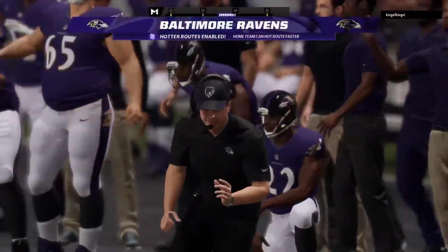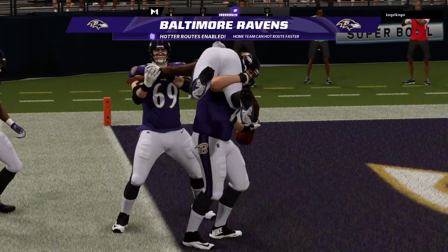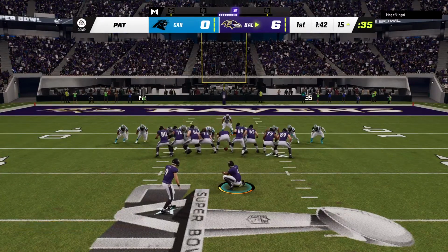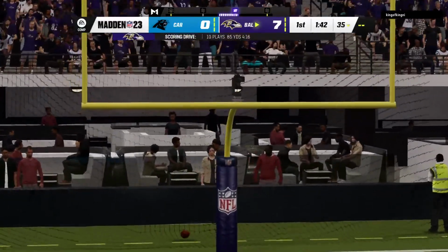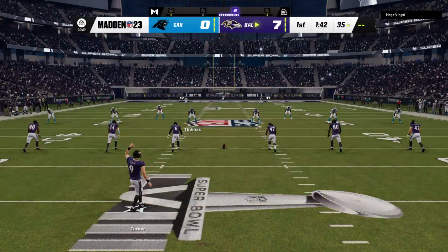And he is into the end zone for a Baltimore touchdown. Lamar Jackson keeping it himself from 5 yards out. And the Ravens are on the board first here in this Super Bowl. Tucker able to connect on the extra point, and that makes the score 7-0.